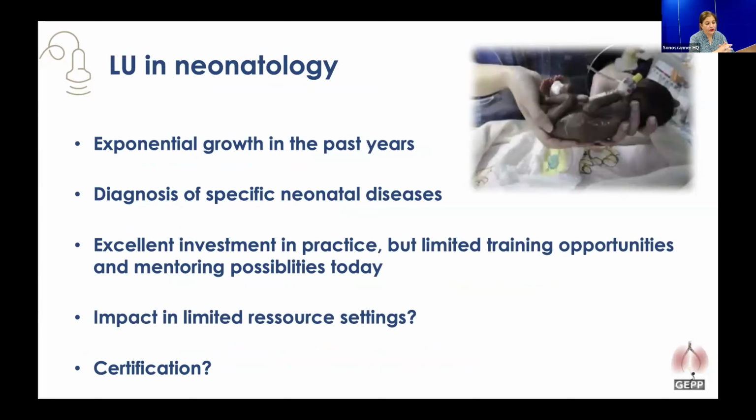We've learned that we can diagnose specific neonatal diseases. It's an excellent investment in practice, really. But unfortunately, we still have limited training opportunities and above all mentoring possibilities today. What about the impact on resource limited settings? There's a lot of work that needs to be done. And of course, certification, common curriculum.